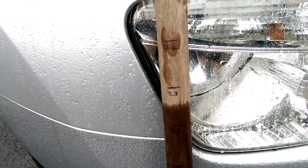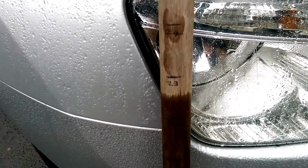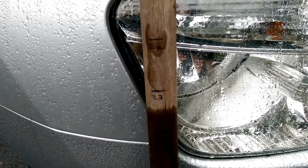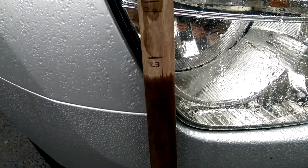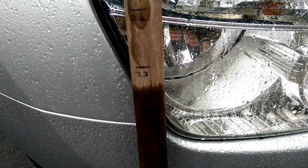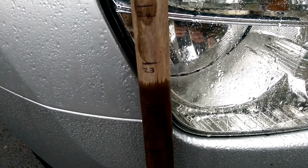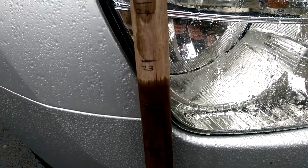You see, I'm using an old snow shovel to make the measurement. The snow shovel is cracked, so it is no good anymore. So I just put a scale on here, and it says between 22 and 23. I reckon this is 22.5. This means I have 2,250 liters in my tank. So that will keep me going for a little while.